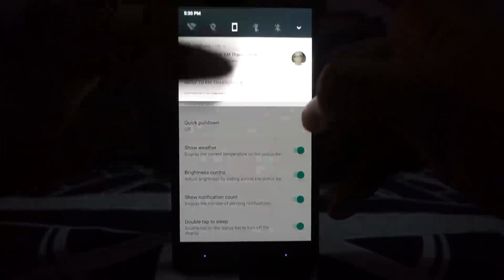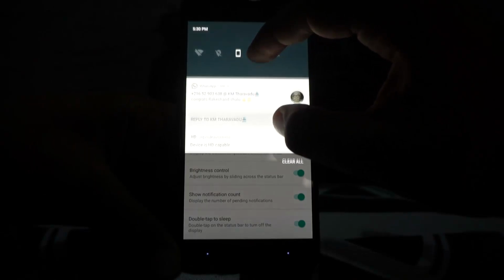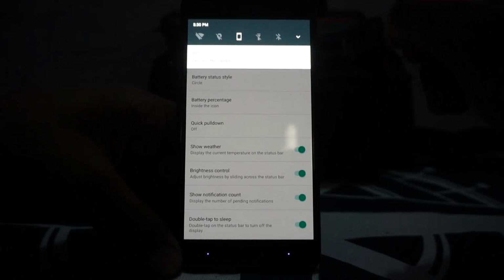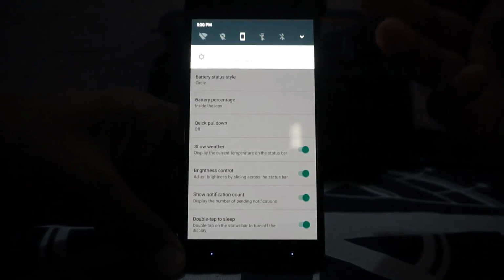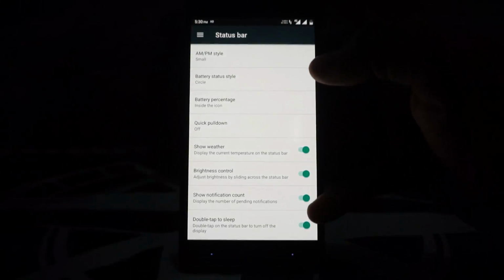And the notification stuff in the Nougat release is new. As you can see, you can swipe, you can reply directly, and all that is really amazing. One thing which I do have a gripe about is if you have ULT enabled, you cannot get rid of this option. If you guys have any method of getting rid of this, that would be really appreciated. I would have liked to have that.